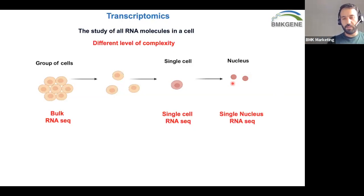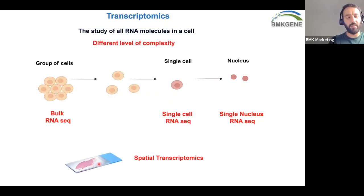And much more recently, people are developing new technologies, saying, okay, instead of isolating single cells or single nuclei, let's take the total organ and make sections. And we try to capture the RNA from these sections and at the same time look at the transcriptomics and look at where the cells are located inside the organ, if they are vascular cells and everything. So this is called spatial transcriptomics.